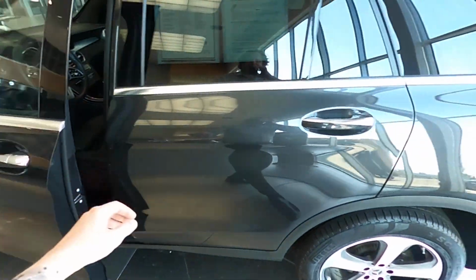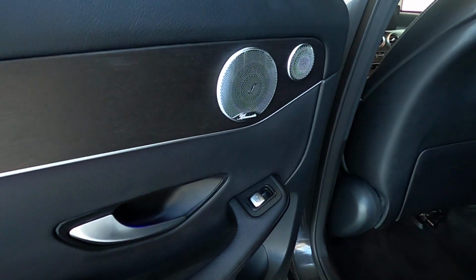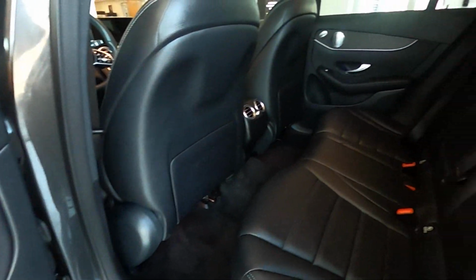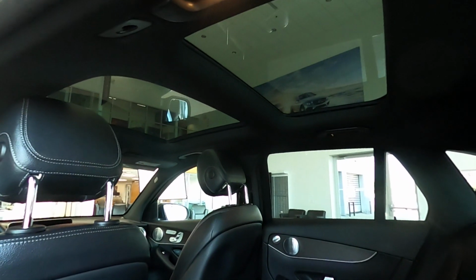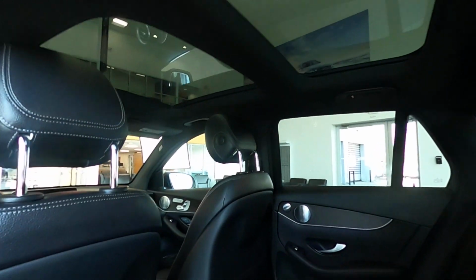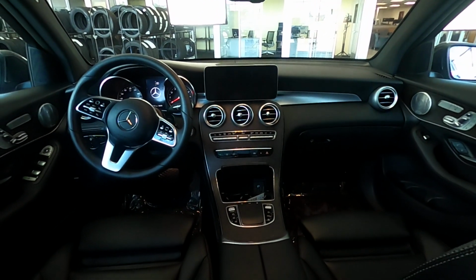So hop out, show you the rear seats here next. Another look at the sunroof, both front and rear. Quick peek back up front.